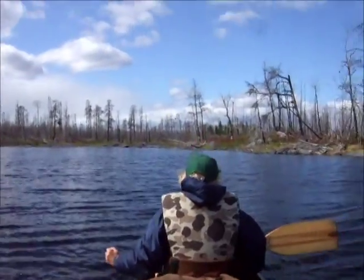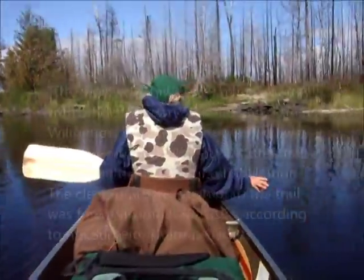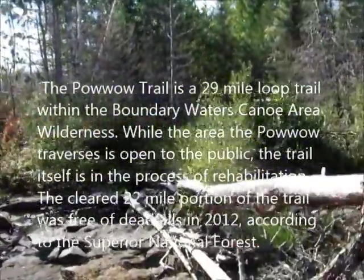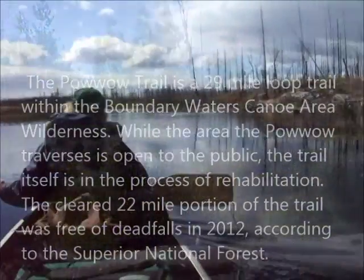There's a portage right up here somewhere in a little river. There's the Powwow Trail Bridge right above the riffle. We think our takeout portage is right here in Rapids number 1. And there's the Powwow Trail Bridge. The river narrows here.